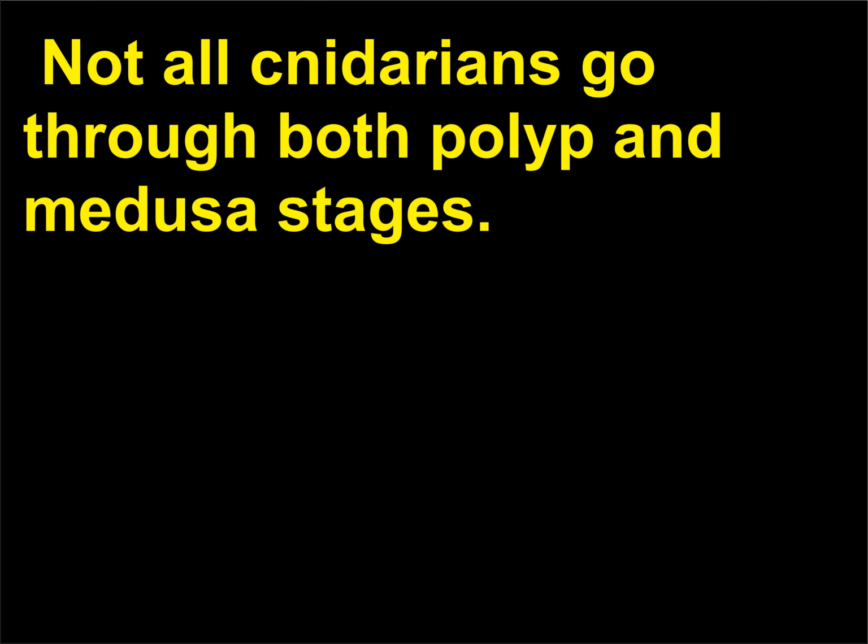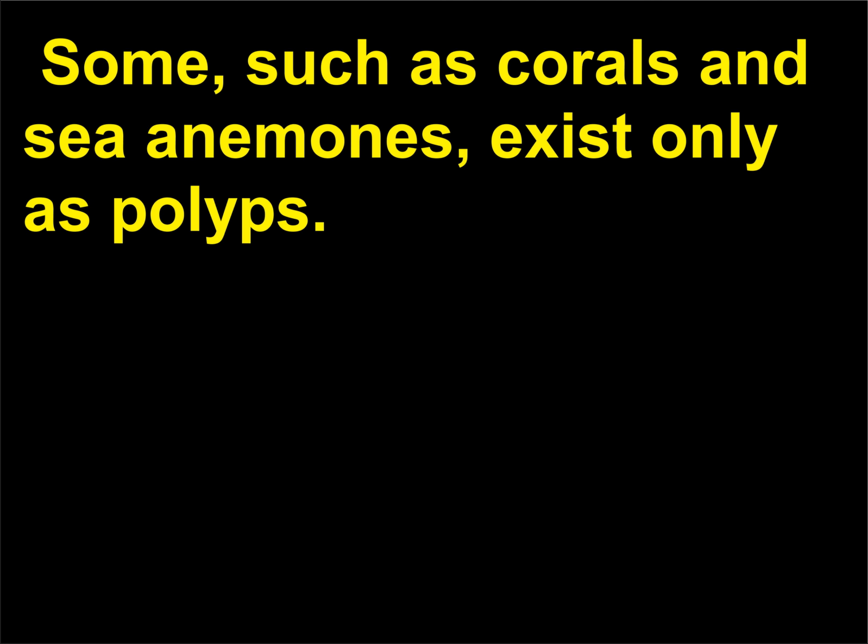Not all cnidarians go through both polyp and medusa stages. Some, such as corals and sea anemones, exist only as polyps.